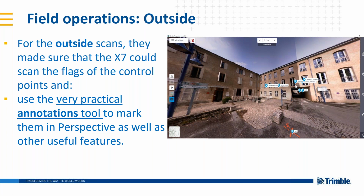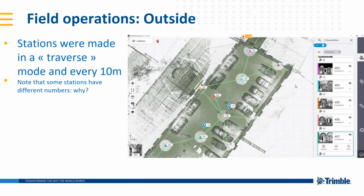Also, to help them be successful, stations were made in traverse mode, roughly every 10 meters, so every 30 feet. You can see some of the stations from station 137 to 138 to 139, 140, like this. Then you can note that some stations have different numbers, like station 392, 393 and 390, but they're still linked to a station like 138.